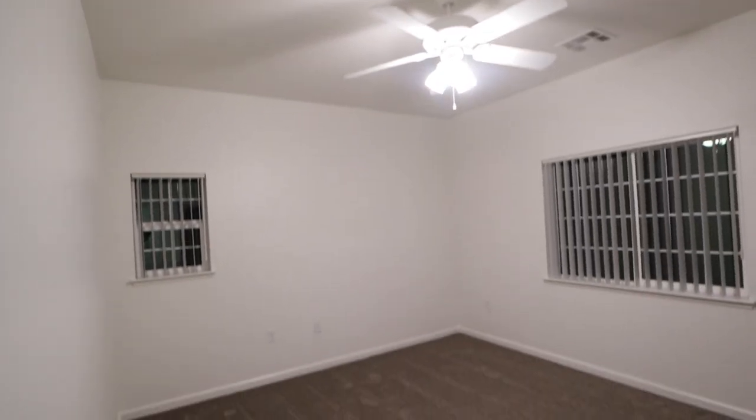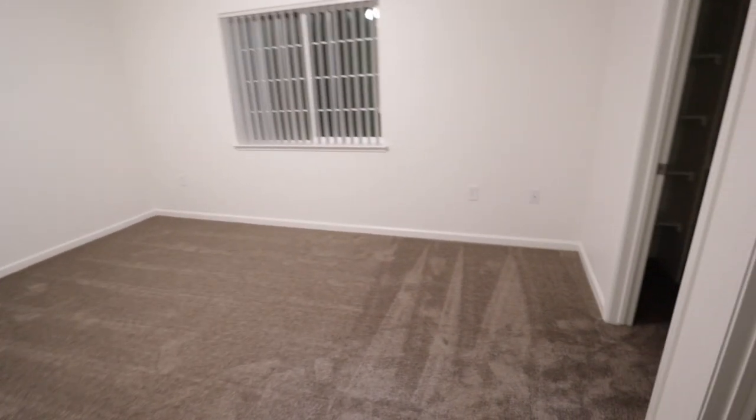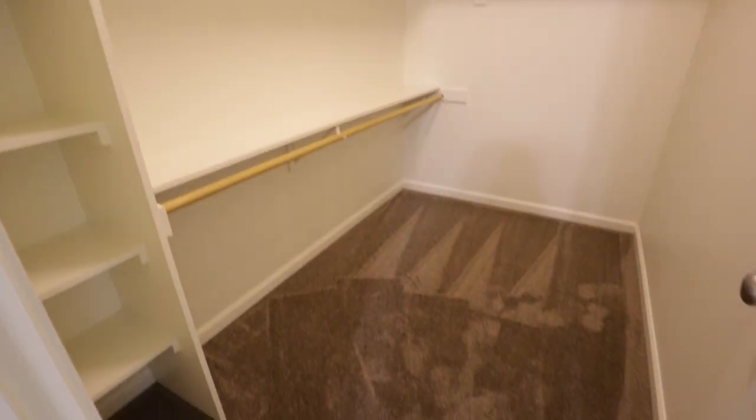And then the last bedroom is this one here. Okay, this would be our bedroom, and there's a walk-in closet. And then the master bathroom is right here.